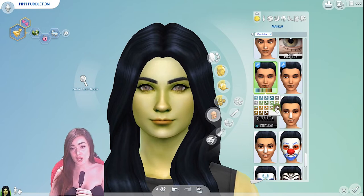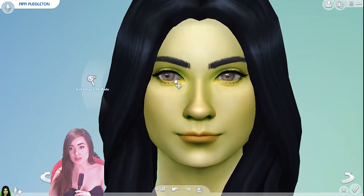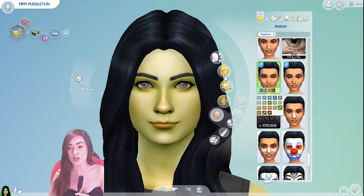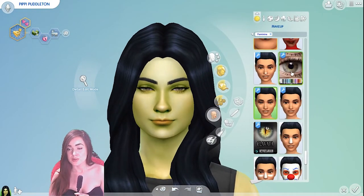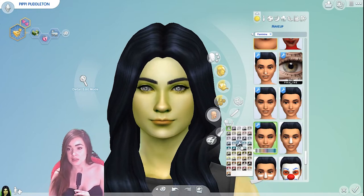Will I be able to find one? I don't know. Don't think that's going to work. You know what? Let's do these eyes. This is cute. This is totally alien vibes. Let's do the closest green and brown I can find. Wow. Maybe this one.